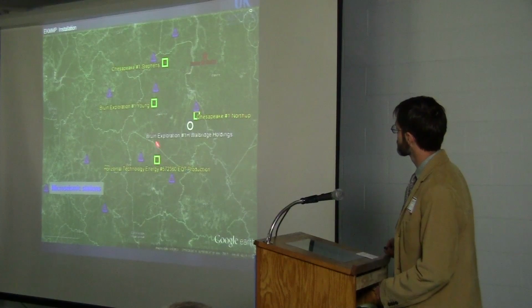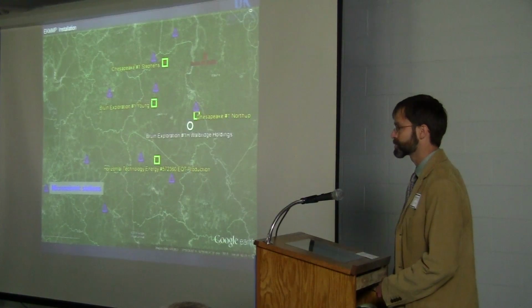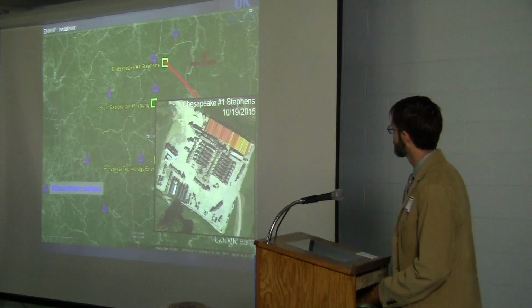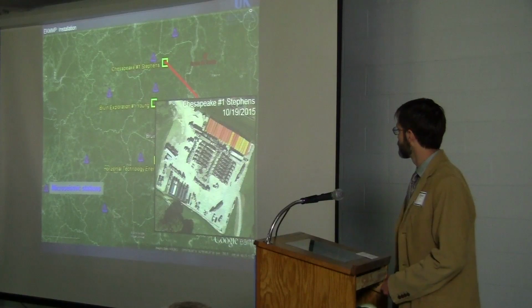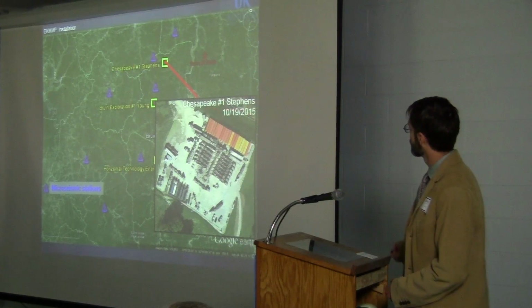Again, different symbols, but these squares and circle are the test wells targeting the Rogersville shale in eastern Kentucky, and the blue triangles are now stations. And so let's look at something interesting on here for timing. You saw this image earlier from Dave, a Google image, a satellite view of a well pad in eastern Kentucky. And notice the date here.